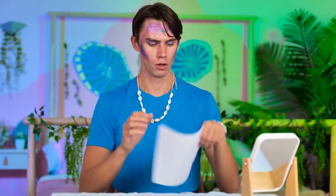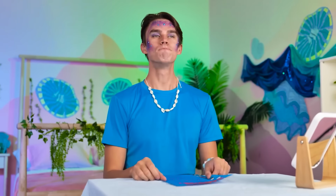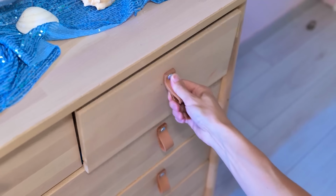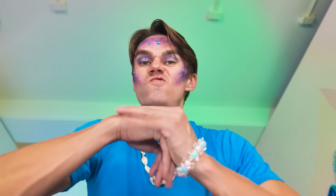Oh, a vampire checklist! Ah, that's what I need. It has everything I need to be a vampire, starting with the pale skin. It should be easy enough. First, I need foundation. I'm using the latest from Starfish Cosmetics. It works best with my scaly features. Now, make sure it's the right shade.